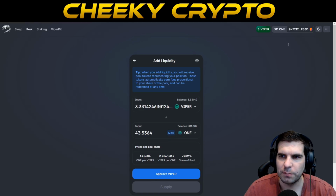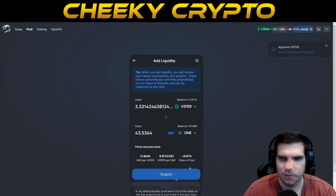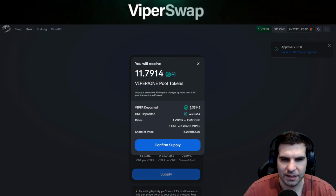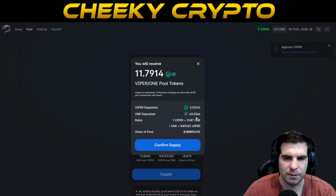And from here, you'll open up your MetaMask. It's automatically opened in the right-hand side. You guys won't be able to see this, but all I'm going to do is confirm that. It's basically approving the Viper and adding the liquidity to the pool. It's all approved. We can go ahead and click on supply, and we'll confirm the supply here. And what you can see is we've deposited Viper at 3.33 and One Harmony at 43.53.